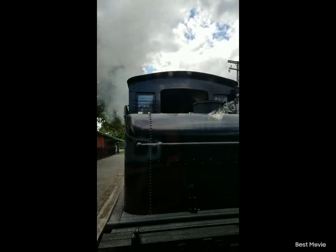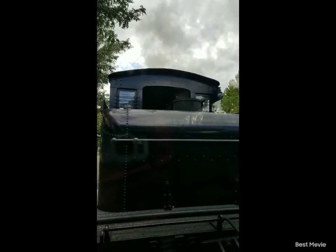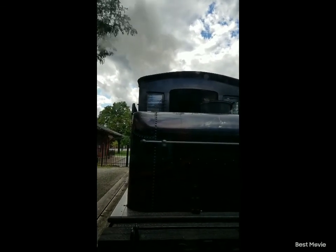Now as we come into Smith Creek, we can all wave and say hi to Mike, station master here. Again, I ask everybody to please remain seated until we come to a complete stop. Once the brakes are set, the engineer will blow the whistle, letting you know it's safe to exit on the left-hand side. Please wait for the whistle.